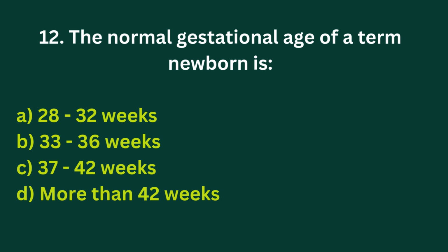How is it measured? It is measured in weeks from the first day of the last menstrual cycle to the current date. A normal pregnancy can range from 37 to 42 weeks. The babies born before 37 weeks of gestation are called preterm babies. Babies born after 42 weeks of gestation are called postterm babies. Here the answer for this question is 37 to 42 weeks.